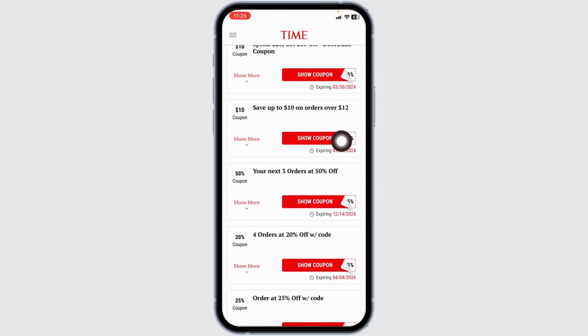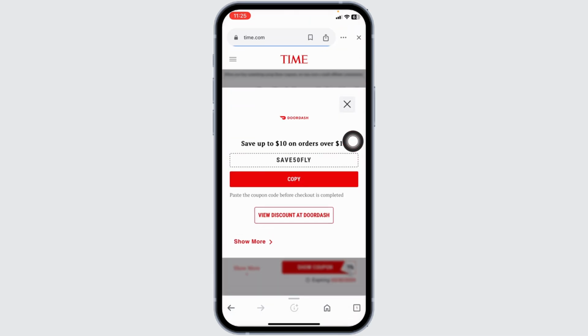Just click on this option, so coupon. Make sure you check the expiration date of the coupon code, whether it is valid or not. If it is valid, you can copy it. Now you can head towards the website of DoorDash, make your order, and whenever you check out, apply this code and get the discount. So I have selected $10 off.